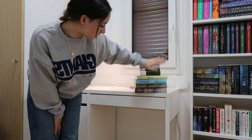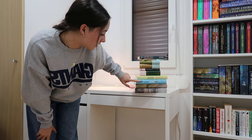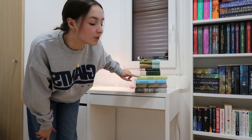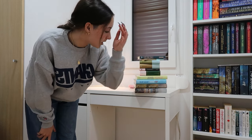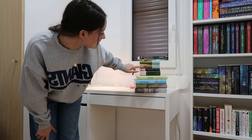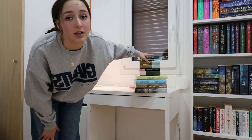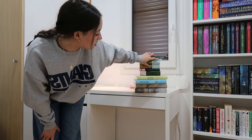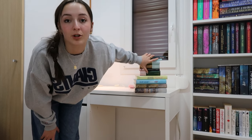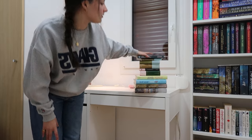And so I have the scripts for Normal People and Conversations with Friends. I have the collector's edition of Red, White, and Royal Blue. I'm Glad My Mom Died in the hardback. I have these little Macmillan Library edition books. These are classics. And then I have these two that I got from Lello Library in Porto when I went there with my boyfriend.